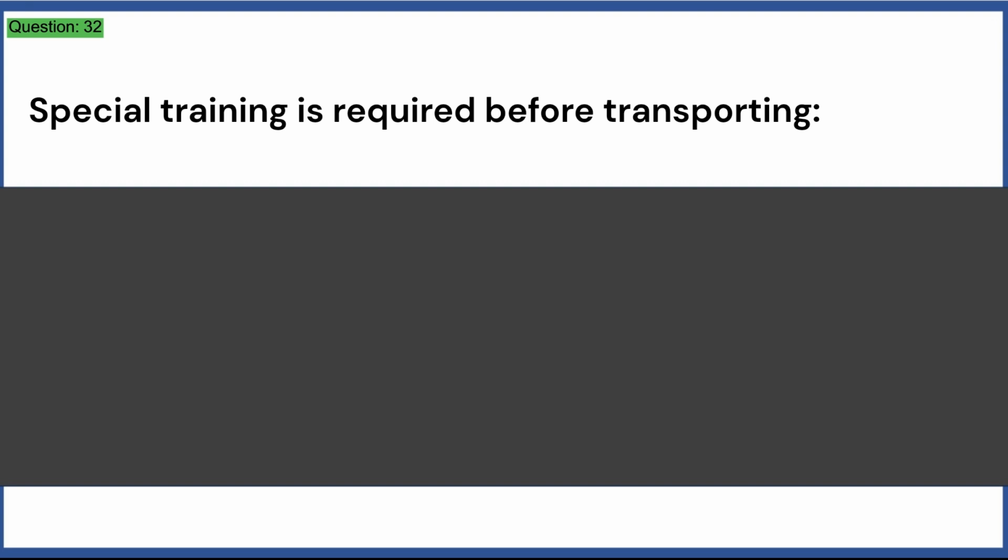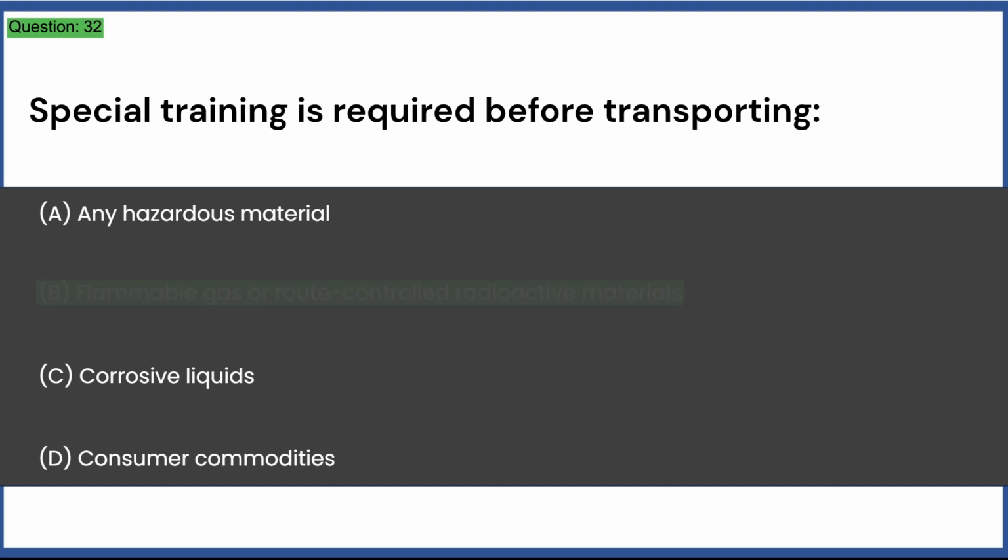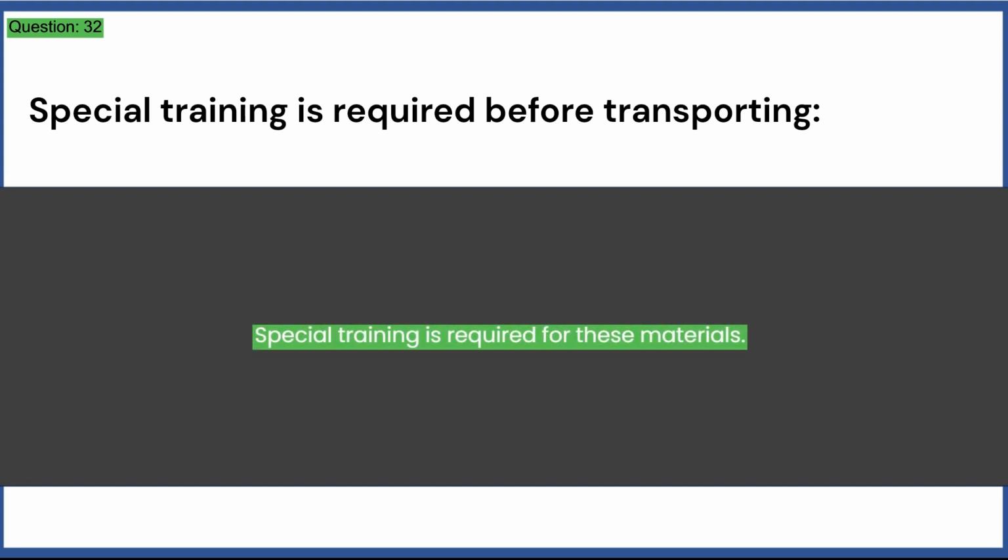Special training is required before transporting A. Any hazardous material. B. Flammable gas or route-controlled radioactive materials. C. Corrosive liquids. D. Consumer commodities. Answer B. Special training is required for these materials.